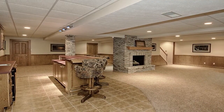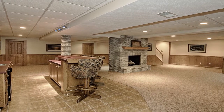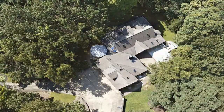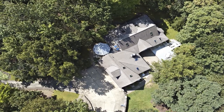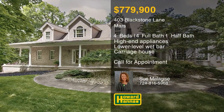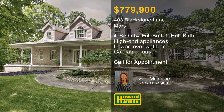Ideal for entertaining, the finished lower level holds a gas fireplace, a game area, a wet bar, an exercise room, and a full bath. Parking is available in both a two-car attached garage and a two-car carriage house with an apartment. To examine it all in greater detail, arrange a personal tour with Sue Melagies.